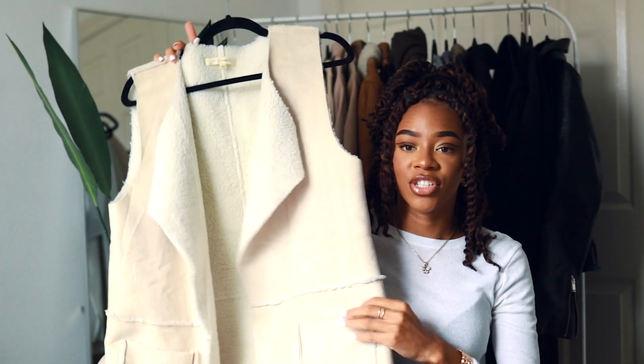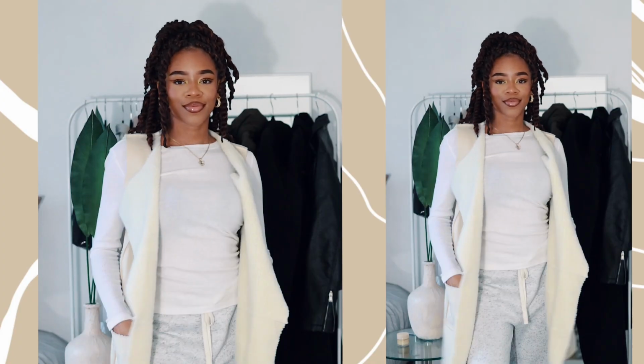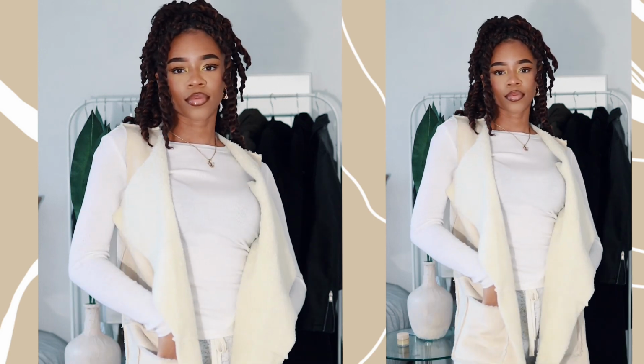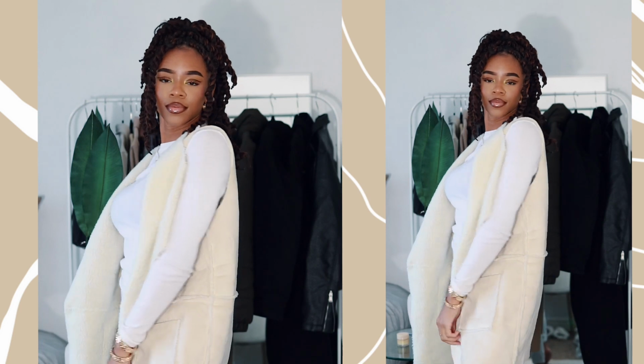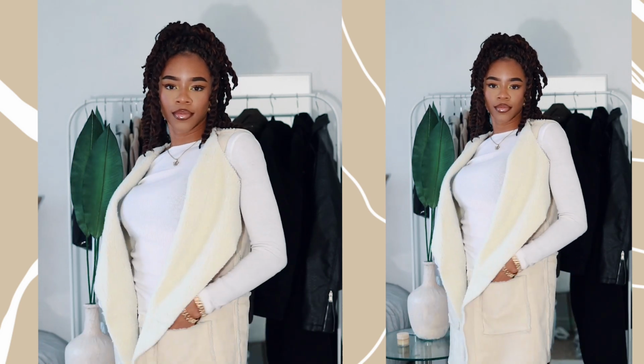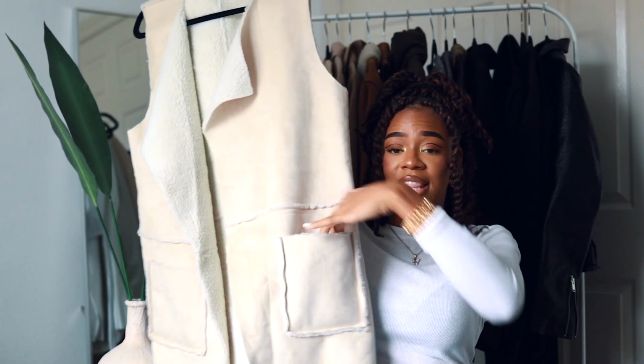Next up, I have this cute little, I don't know how you would explain this. It's like a vest, but it has sheepskin on the inside of it. It's faux, it's not real. But I got this from ASOS, I think, a couple years ago. And I really, really just love this. And it also has these little pockets on the front, which I love.